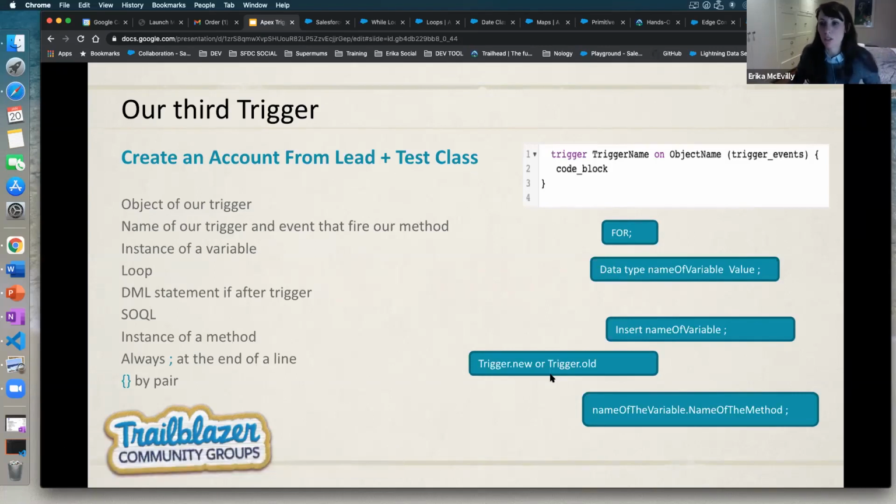So here are all the keywords before you write your trigger. Those are the things you have to look for. You have to know that I will have to write my first line, then I have to do a loop because it's mandatory on a trigger, and then I will have to do some data type, some variable, put the name of my method, and check if I need to use a trigger.new or trigger.old. And pretty much with that, we will be able to write our trigger.